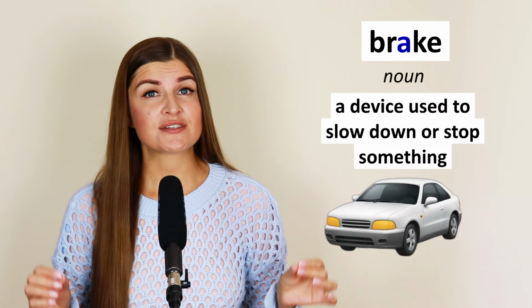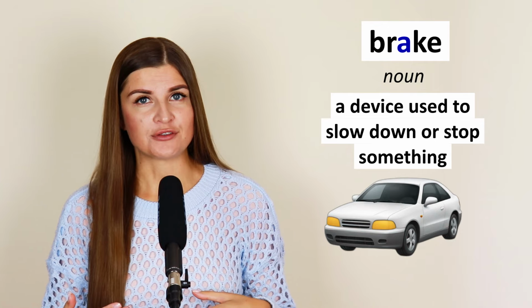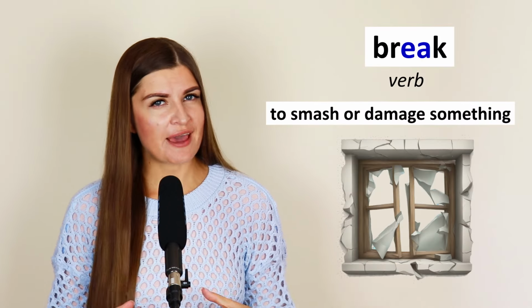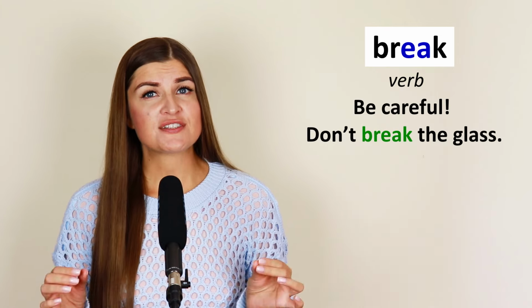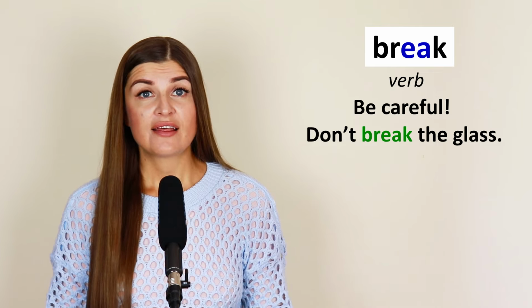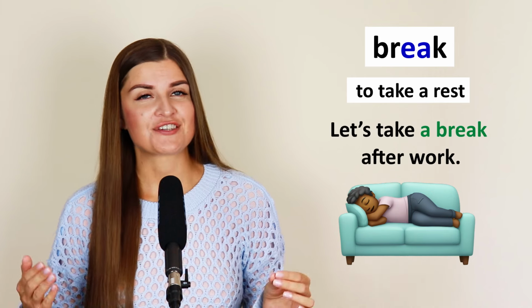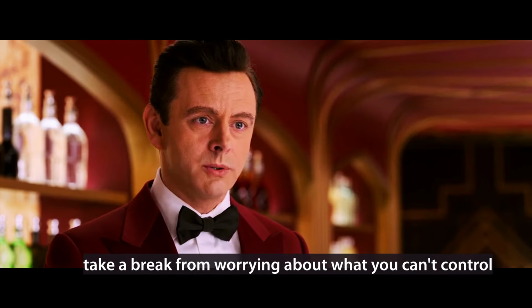What about these words? Brake, break. A brake is a device used to slow down or stop something like a car. It is a noun. For example, I used the brake to stop my bike. To break means to smash or damage something. It is a verb. For example, be careful, don't break the glass. The second meaning is to take a rest. Let's take a break after work. Maybe we should take a break. Take a break from worrying about what you can't control.